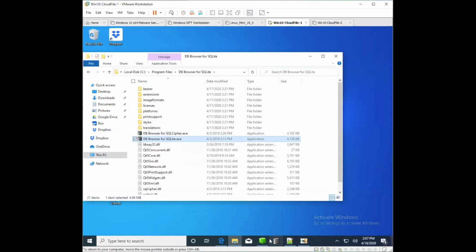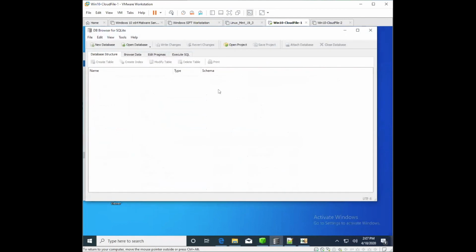I've also mapped it down here on my taskbar. I just noticed that on a couple of my machines, I think I unchecked the button that put it on my taskbar. But this is basically the SQLite viewer that we're going to take a look at. And so the instructions, let me get down to my detailed walkthrough.